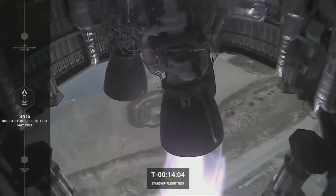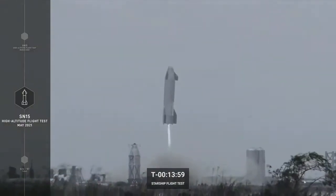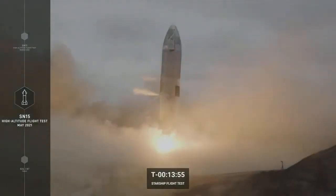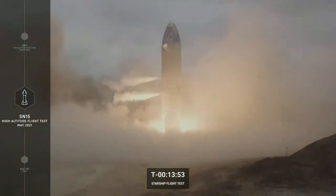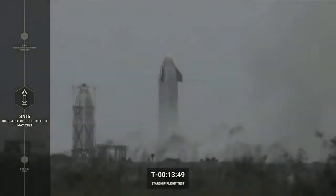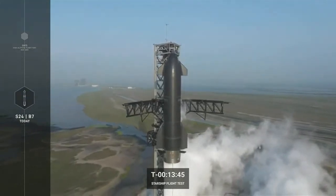And then, as you see on your screen there, in May of 2021, SN15 launched from Starbase, reached an altitude of about 10 kilometers, performed a number of maneuvers, and safely returned to the launch site. This was the first Starship prototype to fly, control its descent, safely land, and be recovered in one piece. And people were cheering like crazy after that test flight.